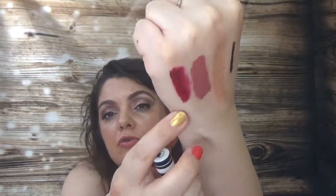Then we have a full size lipstick from Cooking. This one is Cherries. I'm not sure if I'm saying that right. Anyway, here is the full size. It's a dark color, a wine color. I'm not a fan of the formula for this one. It has kind of a dry formula. Here is the shade for this. Anyway, probably when you apply it on the lips it will be different. I like the color. Probably I will use a lip balm before applying this one.